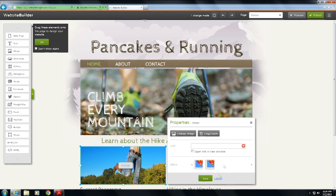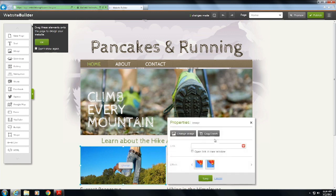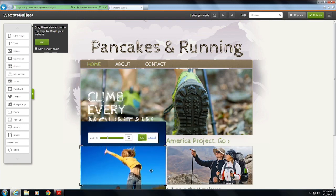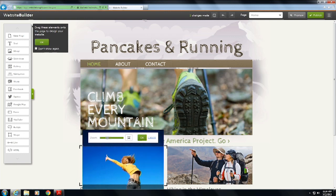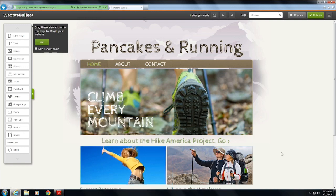Now the cool thing, once the images are in there, is that I can change this image and crop and move it around really easily just by double clicking on the image. So I can move and crop this image so that I have the person where I want them to be. If I want to, I could zoom the image in and out as well. And what this creates is just a little bit of a mask, so that this stays in the same template, the same format that it already came with. So it's helping me keep the design, but put the pictures that I want onto the website. So there we are, and we've got the picture on there.